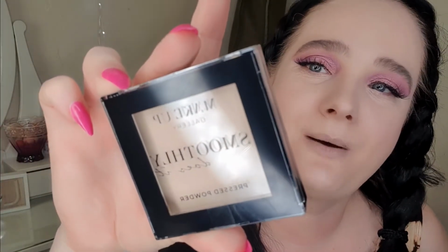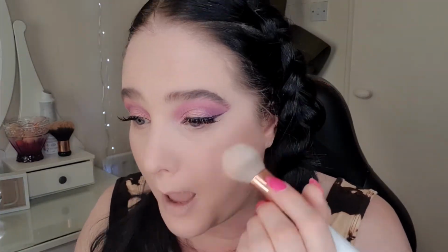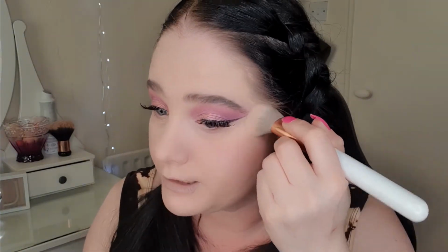So I did pick up a new powder. I love this powder. It is so, so good for the price. It's a pound, obviously. It's from Poundland. And it's their press powder, Smoothly Does It press powder. And I have mine in translucent. It contains vitamin E, which is really, really good for your skin, so it doesn't clog up your pores. And I love this. But I'm not going to open the new one, because I'm still using one that has been loved. I use it every single day. And I'm just going to powder under the eyes before I set and go crazy creasy. I'm also going to bring that down the nose. I'll then go in with my big fluffy brush and just set the rest of my face.